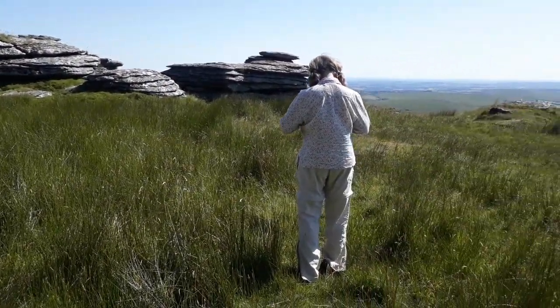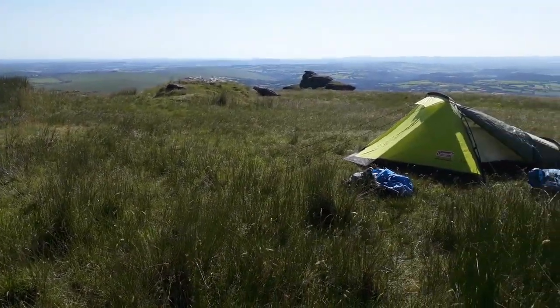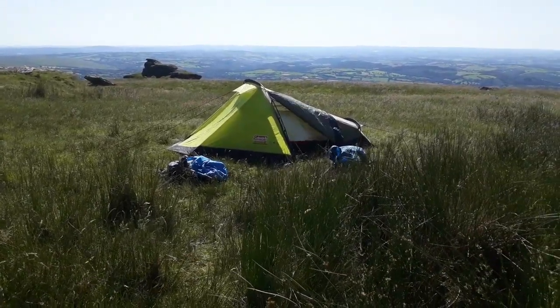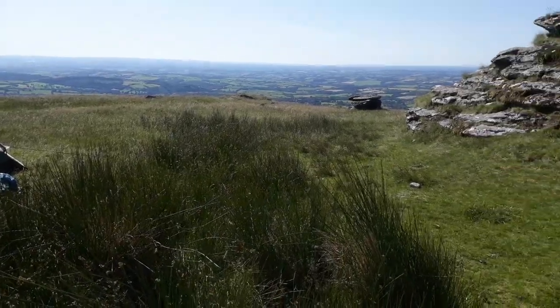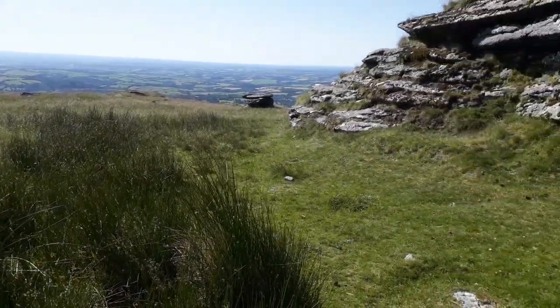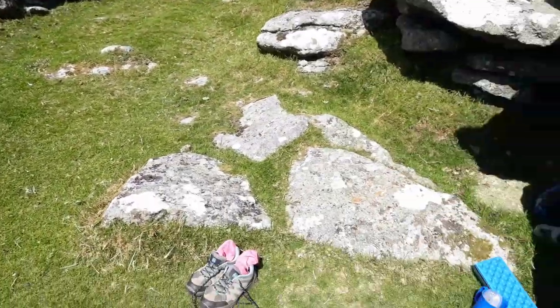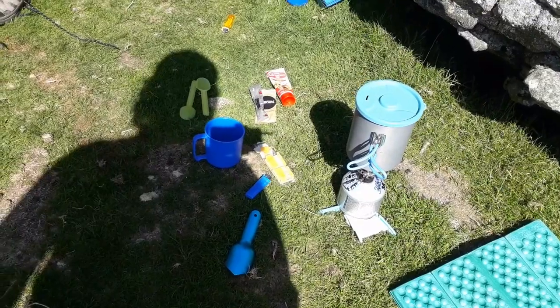So here we are at Lynx Tor, Great Lynx Tor. Came via Dick's Well, got the tent up. Great view, plenty of sunshine, and got the kettle on, make a cup of coffee.